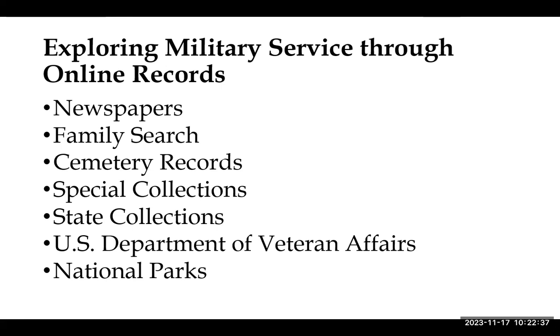Family Search also has quite a bit of information with military records. Cemetery records are another way that you can learn about a particular soldier or sailor. Also, special collections like local history, and there's other collections. In the example with Daniel Alice, I'll talk a little bit about special collections that you may not think of when doing your military research. There's also state collections. There's also the U.S. Department of Veterans Affairs, and national parks also have information on military service and battles.